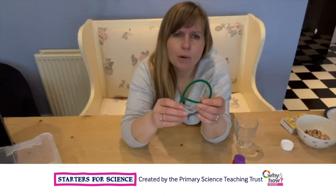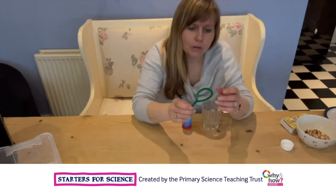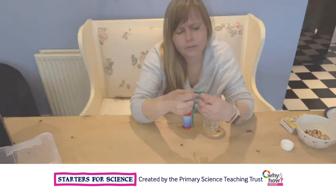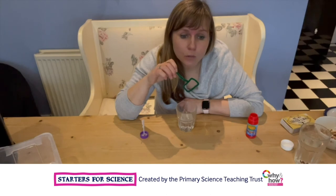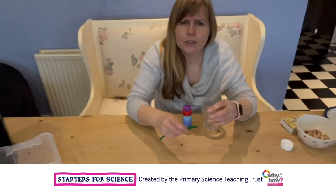I'm going to make myself a bubble wand. Just need something wiry that will keep its shape. But what if we made it square? Does it make a difference? You know, you can always use washing up liquid and water to make your bubble mix. I wonder what else you could experiment with.